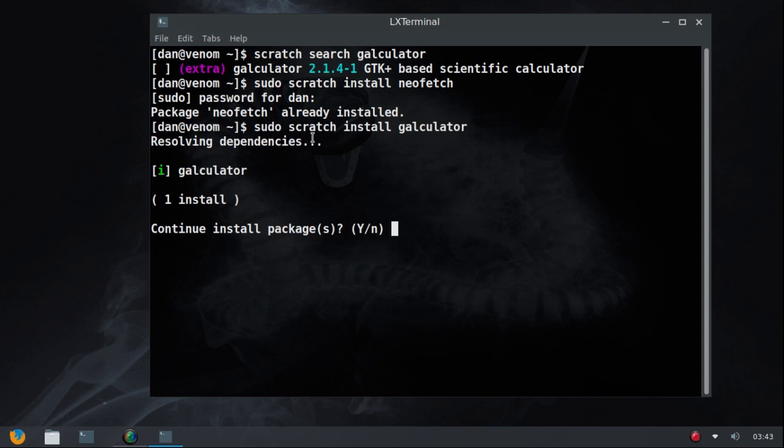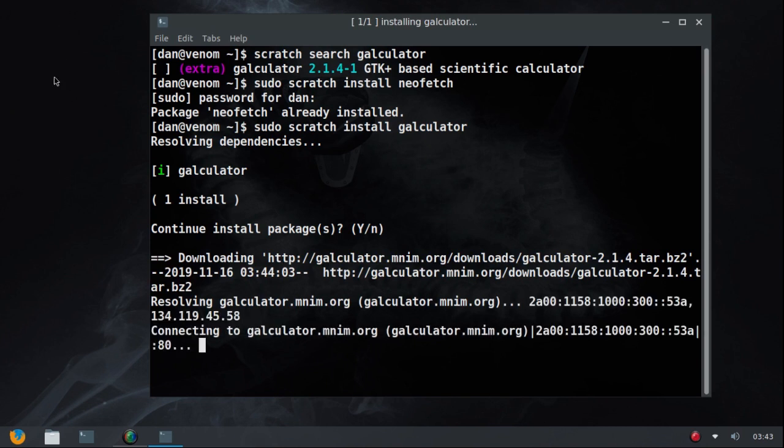Alright, let's see how long this takes. Here we go. Now, I have run into this several times where it tries to connect to a site to download the tar file, and it might take it several tries before it finally connects.